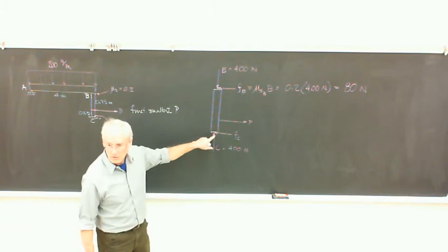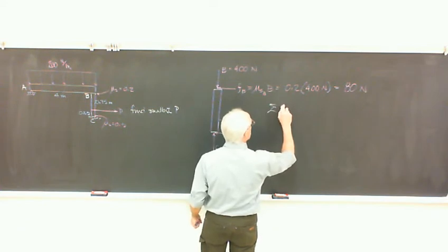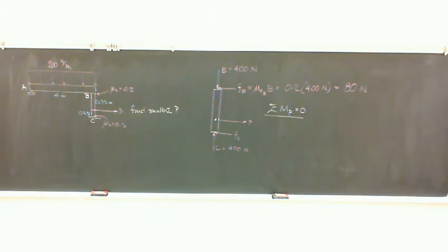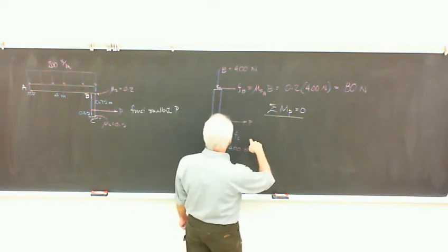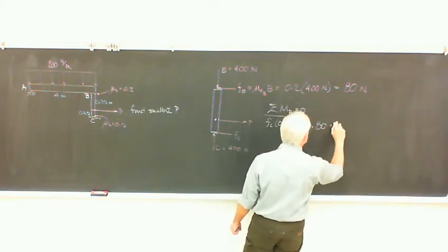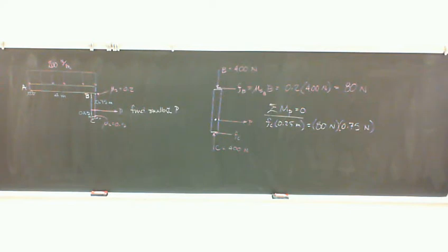So what's FC? Anybody know? Given that FB we have assumed to be 80 newtons. How about if we sum the moments about point P, if that's what that is. That way we don't have to find out what P is, we can just find out what FC is, and we can check it. So FC times 0.25 meters must equal FB times 0.75 meters. Is that right? That's just the moments about P.